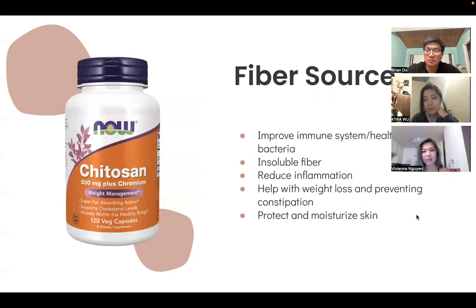And chitin is also known as a fiber source since it can improve the immune system and healthy gut bacteria, as Brian had mentioned before. It is an insoluble fiber, which can reduce the inflammation within bodies and can help weight loss and prevent constipation as well. Another use due to its fiber source is to protect and moisturize skin.